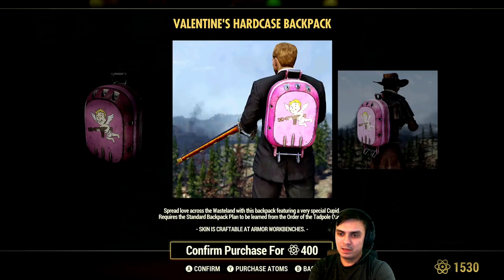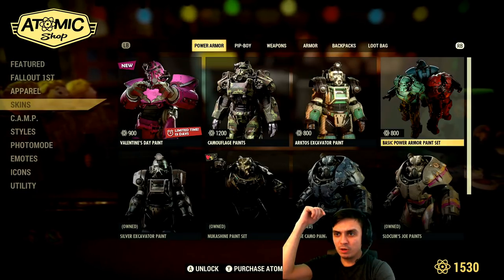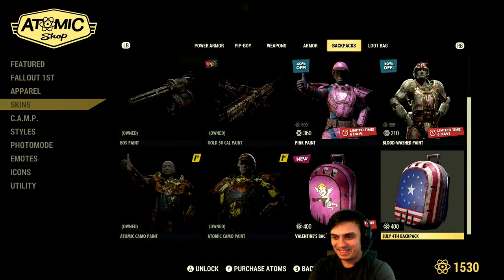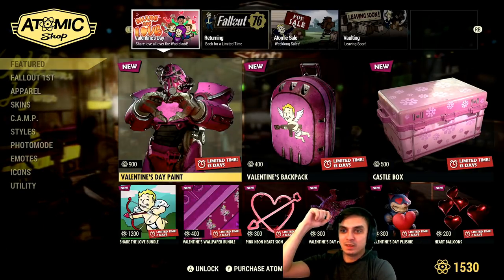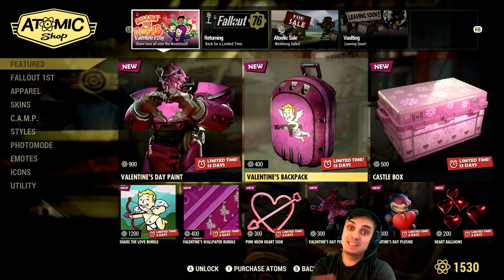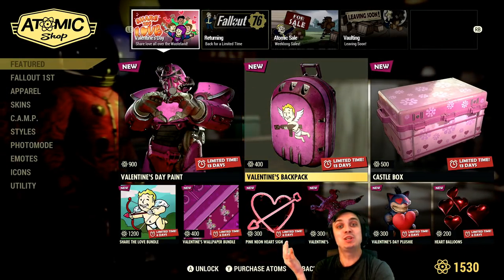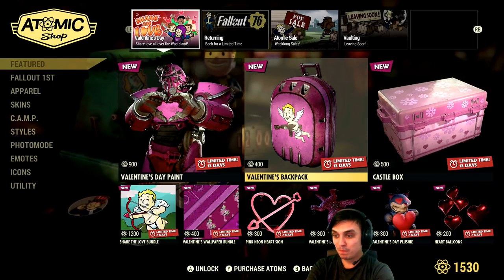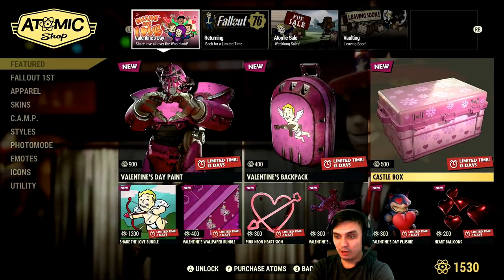Wait a minute. Isn't that the backpack, Corvega something? I don't think I own it, but I 100% own it on PC. Oh, 4th of July, they look kind of the same. It's just a different paint job. And there's a Corvega one, which I really like, really nice. Bethesda, you could at least create some sort of new styles for the backpacks. Unless you create some sort of display case where we can display the backpacks, that's gonna be a different story. But still, having different versions of backpacks would be really nice. But anyway, castle box. Hey, it's gonna look good with your castle bed, which I don't have.